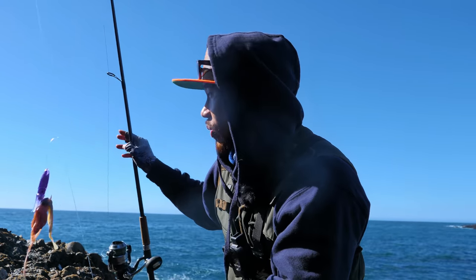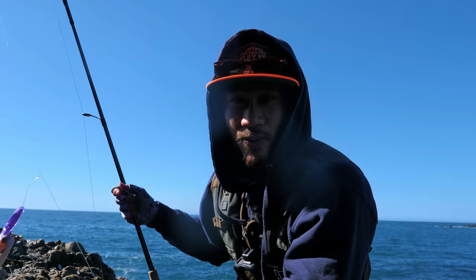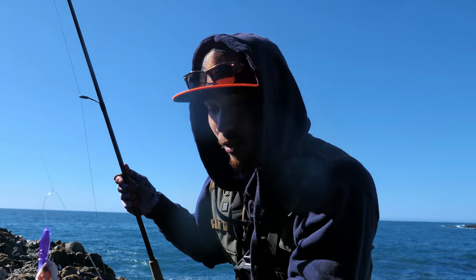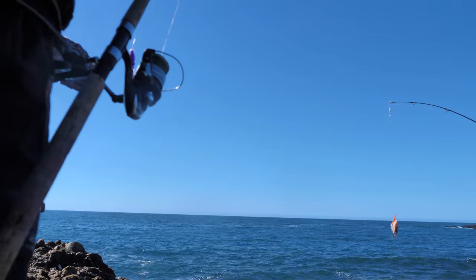And David, he's been working this spot for many, many casts with the swim bait. Nothing was hitting it. He threw some squid on, instantly got hit. So gotta find out what they're biting and go with that. Watch this, bro. First cast. I know.